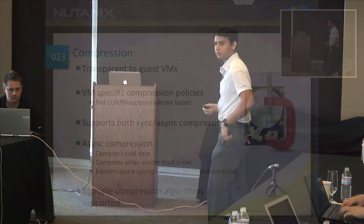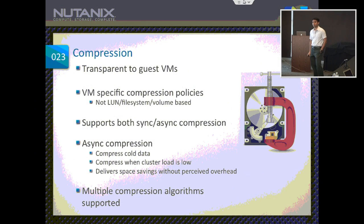Okay, the common terms of art there are inline and post-process as opposed to synchronous and asynchronous? Sure. So, yes. The other terms I've heard are inline and offline. And sometimes the offline gets confused, people think that, oh, you have to bring the system offline before you can do it. That's why I prefer the terms sync and async. It's very clear. It's asynchronous versus synchronous. It's not clear to people who've dealt with the 27 other vendors who call it inline and post-process. Yeah, post-process, right, yeah.